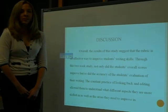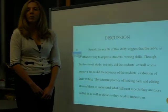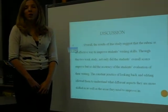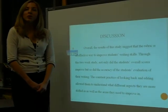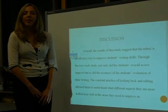So during these 3 weeks, the scores did not only improve, but so did the students' overall scoring of their own work, showing that they were able to evaluate their own skills and the accuracy of their work.